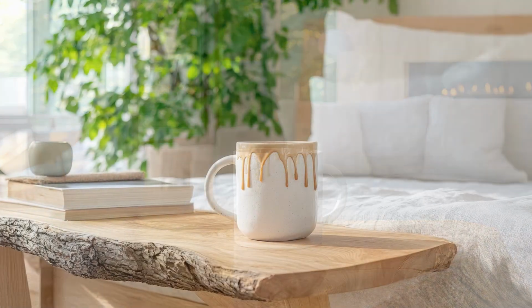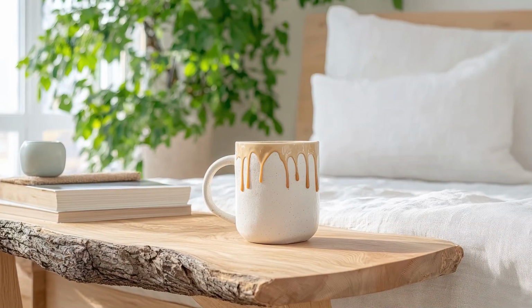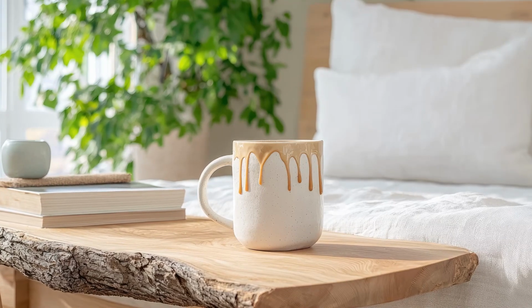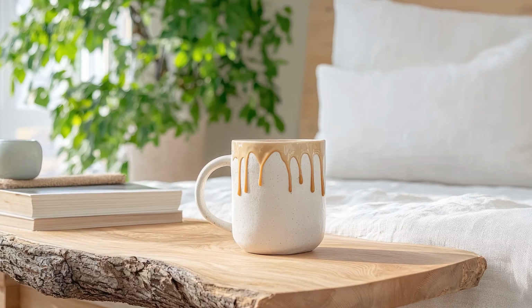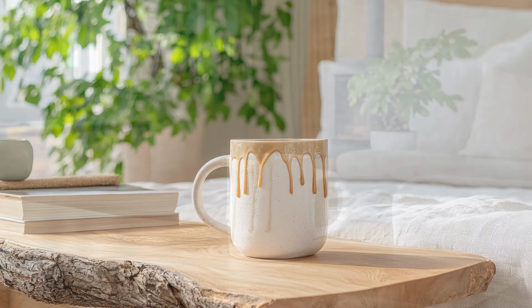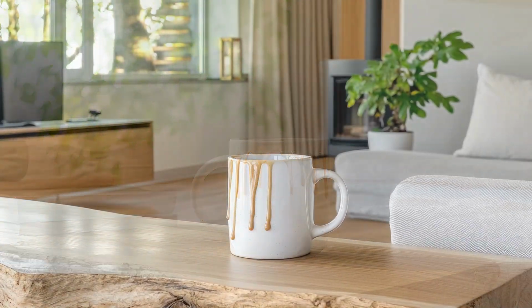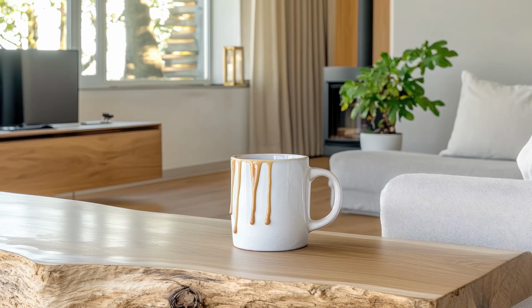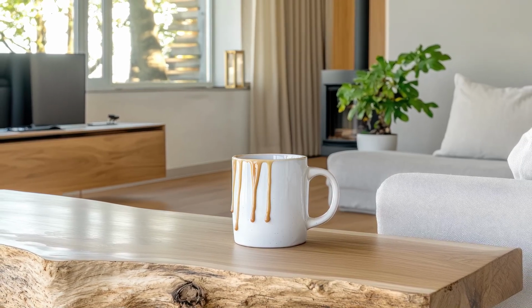This penthouse doesn't just follow trends, it redefines luxury. Here, luxury isn't high gloss or high tech, it's high touch. It's the quiet creak of wood, the glaze drip on a ceramic cup, the way linen wrinkles as it catches the light. It's about a connection to craft, to comfort, and to the joy of dwelling.